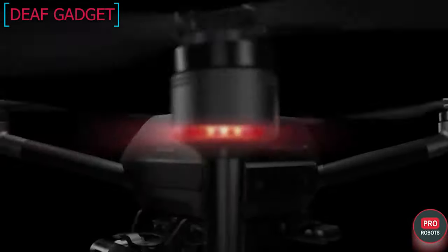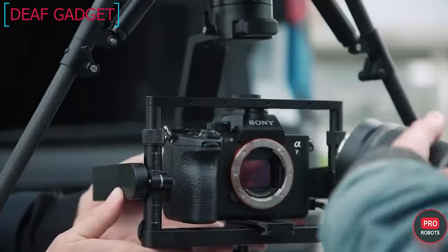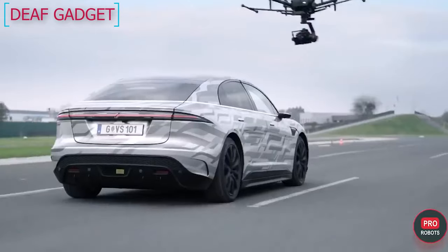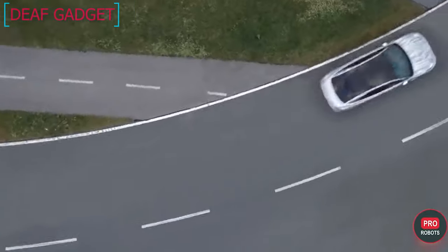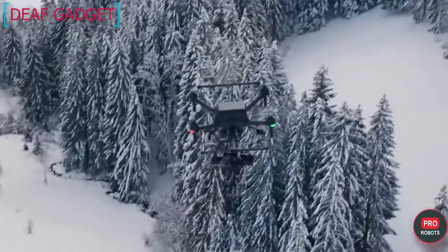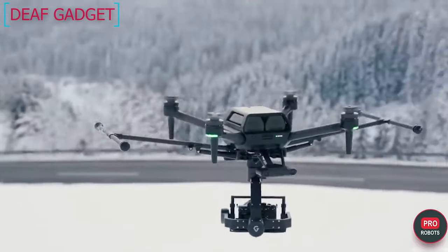Sony unveiled the first Airpeak drone with four rotors and a Sony Alpha 7S III camera, a full-frame model with an interchangeable lens that can shoot 4K video. The new drone is considered the smallest drone capable of carrying an Alpha camera, and it's designed for professional video and photography. Details about the drone are not yet available, but Sony has said a release is as early as this spring, so we will wait and let you know about the official release.